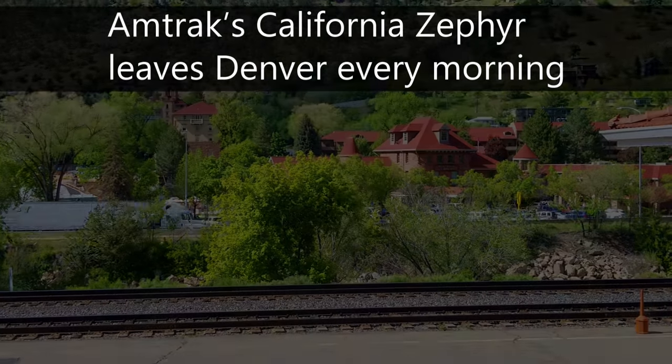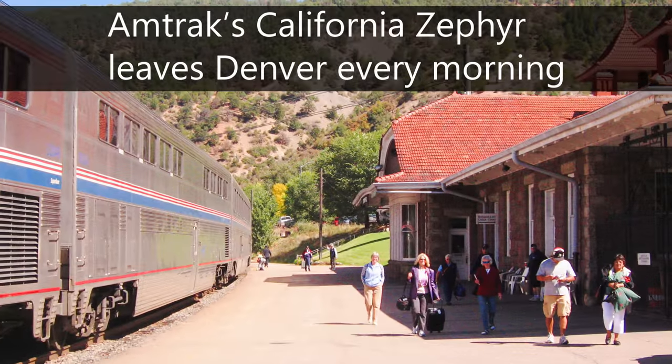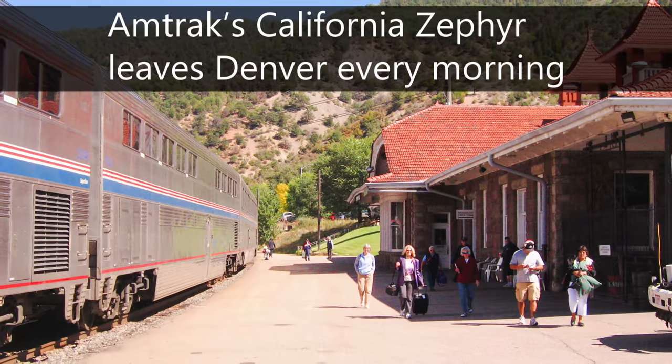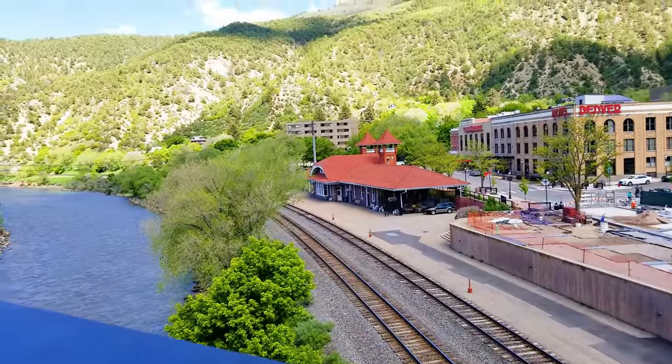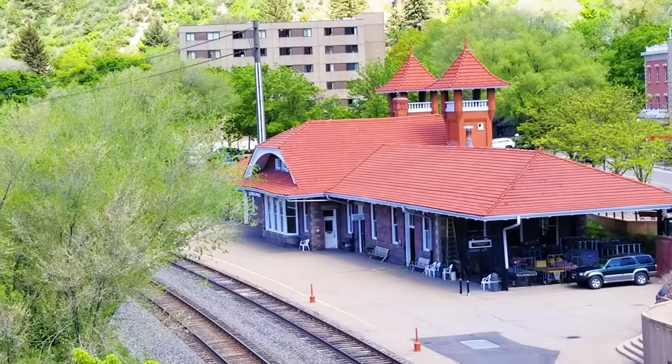So if driving isn't your thing, you can actually take the train all the way to Glenwood Springs. And it comes out of Denver.